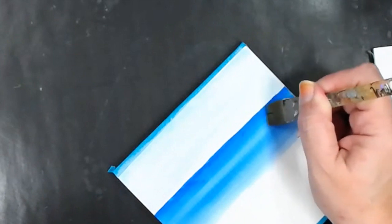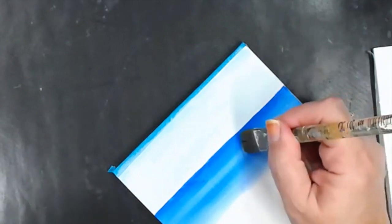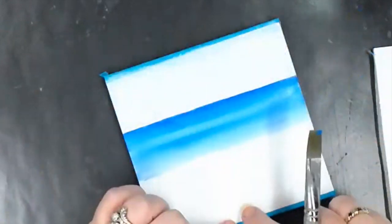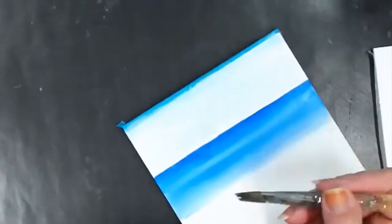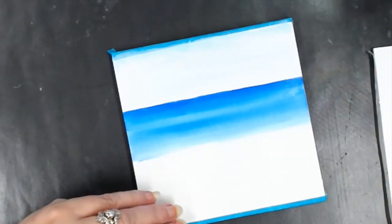Now, if you did get that heart shape frame, when you do the canvas, you're going to have that outline of the heart on here. So you really don't need to go out to the sides like I'm doing. You can stay within the heart and you can go just a little bit beyond the heart, which is what I had done when I painted mine.